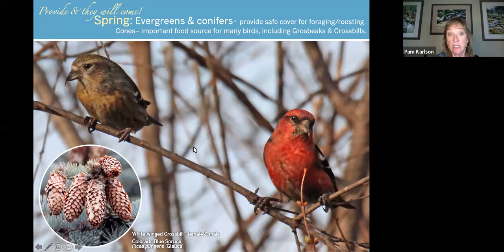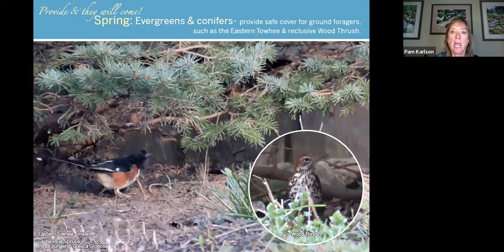So some birds eat cones. They bust them open and get those seeds inside, such as these white winged crossbills. That's male and female in our garden. And then, since our garden is smaller, I added some smaller sized cultivars. So I added a globe blue spruce. Still, it provides some shelter for the birds to bottom feed underneath there on the ground.